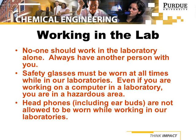Safety glasses must be worn at all times while you are in our laboratories. Even if you're working on a computer in the laboratory, you are in a hazardous area. Headphones, including earbuds, are not allowed to be worn while working in our labs.